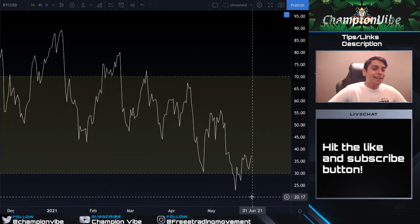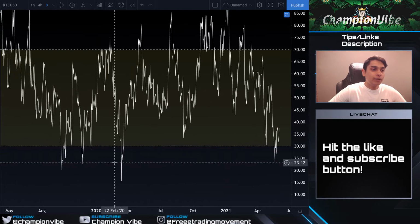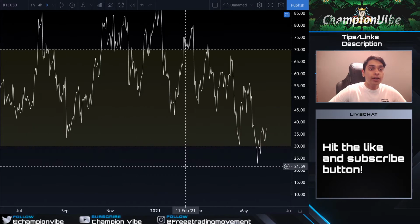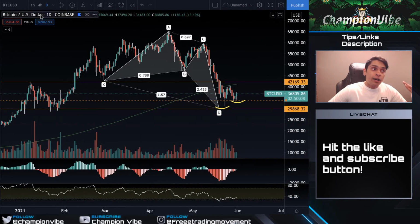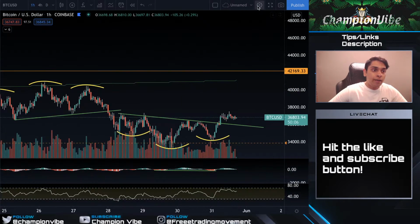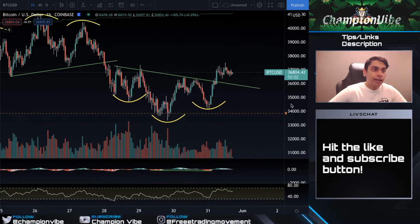And then also on the RSI, you were at the lowest level since the COVID crash. Yeah, you were, and now you're finally bouncing again, trying to make a higher low. If we go down to the 1 hour chart, you have this inverse head and shoulders. We'll see how this continues to develop and play out.